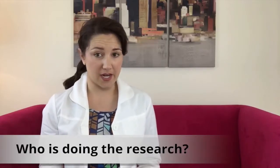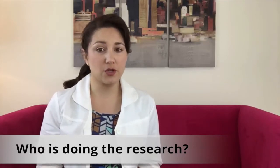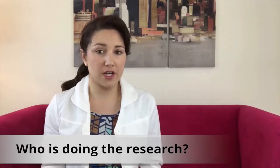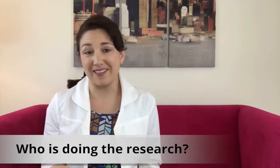Now for the researchers themselves, check that they're qualified for the research that they're doing. Is this their field of study? Typically, researchers have degrees in their correlating field or have worked in a field for a while, or they're associated with a research facility that specializes in that area.